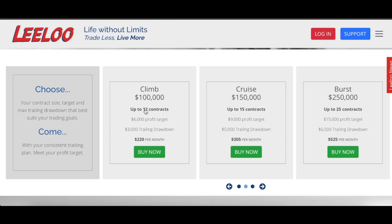So 100K account, up to 12 contracts, 6,000 profit, 3,000 trailing drawdown. Exactly the same. Where they differ, and this is the first kind of pro with LeeLoo, if you will, is their pricing. It's $220 a month. With OneUp, I paid $300 a month. With TopStep, I don't quite remember what this option costs. I know for a fact, though, that TopStep's 150K account costs $345 a month currently. So again, LeeLoo is cheaper on that front.